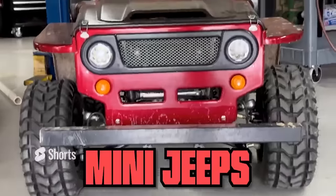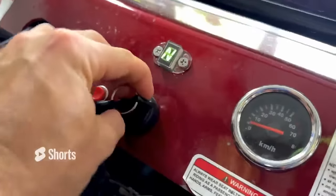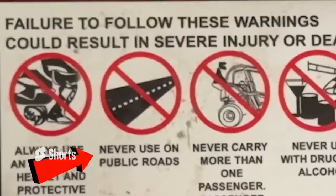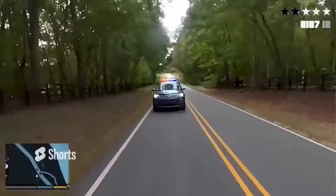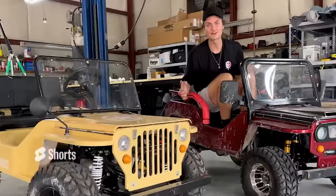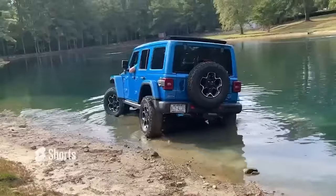These are mini Jeeps, and they're super awesome because they're gas powered, they have a real transmission, and they're electric start. They go super fast, they have headlights and turn signals, and they're street legal. Almost. Pull over now! They're incredible off-road and can go through the craziest trails and mud. They even ford through deep water better than a real Jeep.